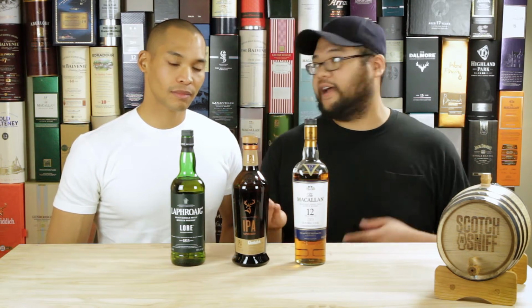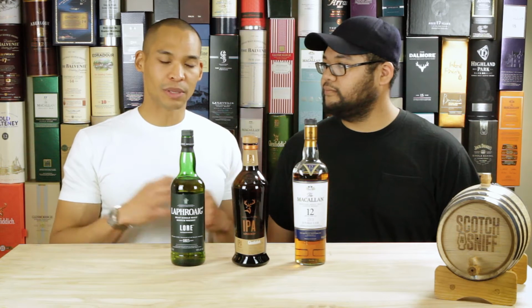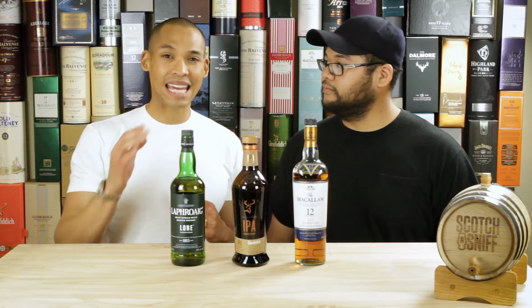But I did find a couple of bottles of their IPA, which is an experiment where they finished Glenfiddich distillate in IPA barrels. I'm not a beer drinker, but I know Scotch is. I like beers that are light lagers, pilsners, true pilsners from Pilsen, and German pilsners. So when I first saw the IPA, I was thinking, oh my God, I hate IPAs.